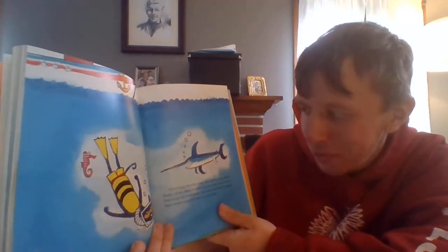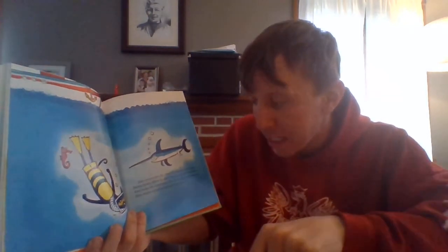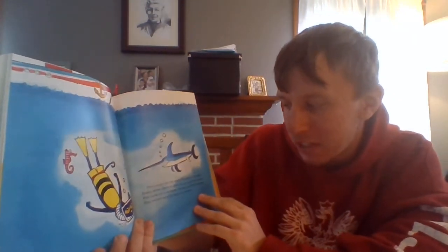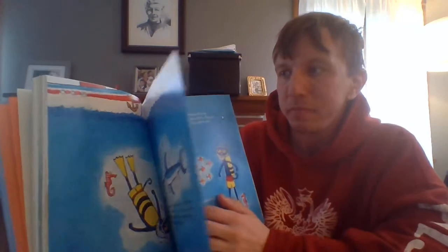Pete jumps into the water. He makes a big splash, splash. Down, down, down he goes. Up, up, up go the bubbles. Blub, blub, blub. Pete looks for a seahorse. He sees a swordfish instead. Pete swims out of its way so it can pass.